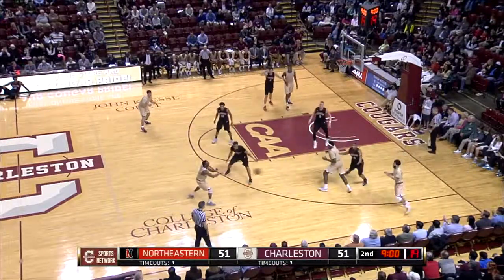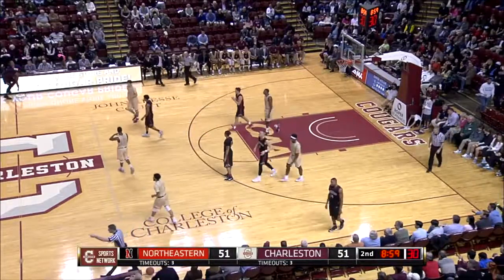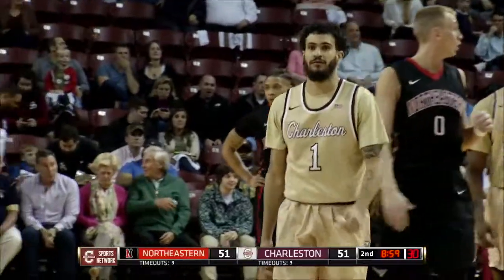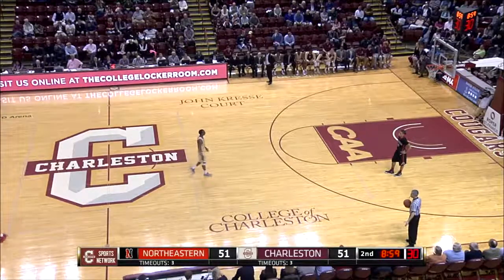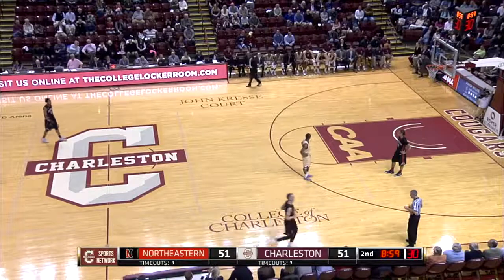Charleston basketball as Joe Chile has it. He'll pass over to Grant Riller. Almost lost the basketball, and he did. Just an unforced turnover, not a clean catch. Ball goes out of bounds. And so Northeastern has an opportunity to take the lead, as Northeastern has outscored Charleston 30-14 here in the second half. We're tied at 51.